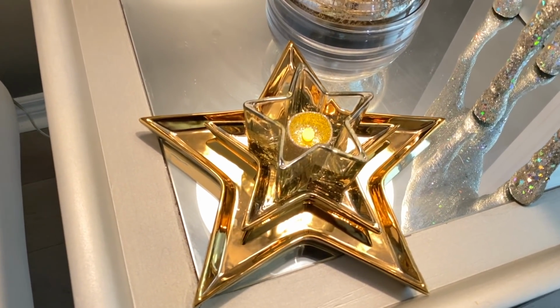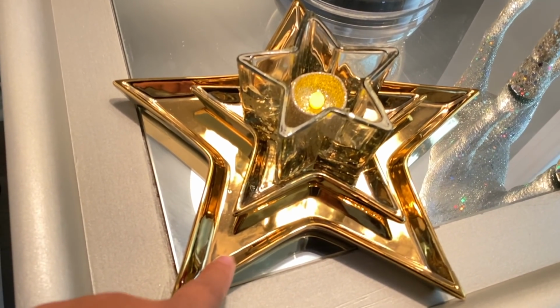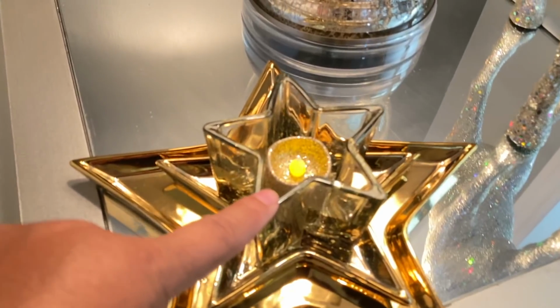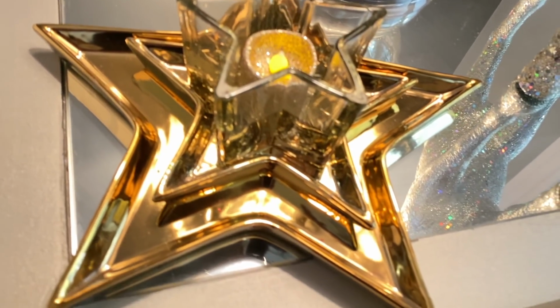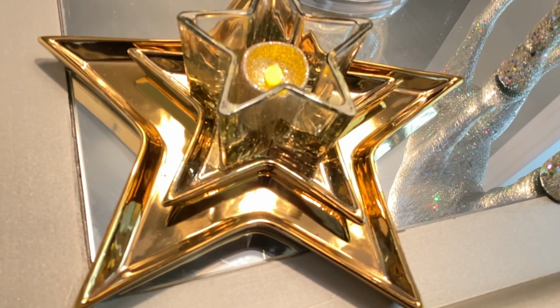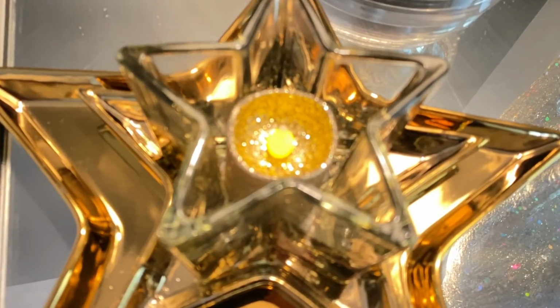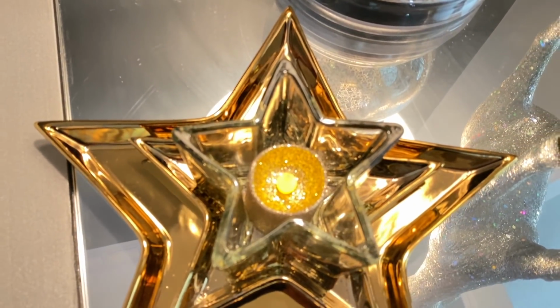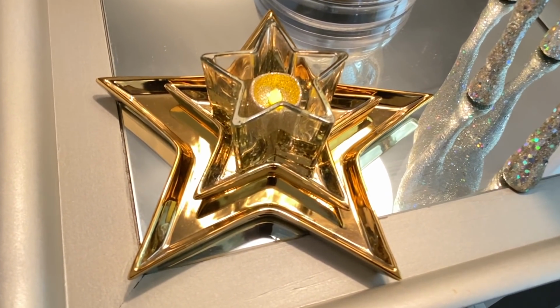Now guys, these are actually 3 separate pieces, okay? So there's the big star, the little one, and then this is actually a little star votive candle holder. And I've just put all 3 together because I like that effect that it gives. And inside of it, I have this little non-flammable candle that I picked up as a set from Michael's about 2 weeks ago.